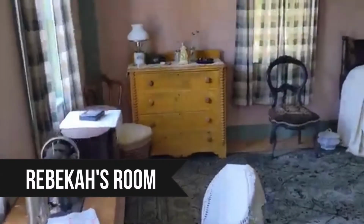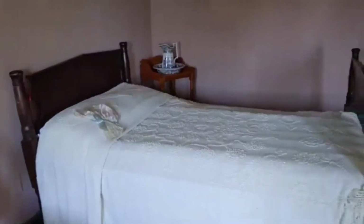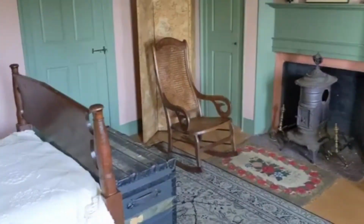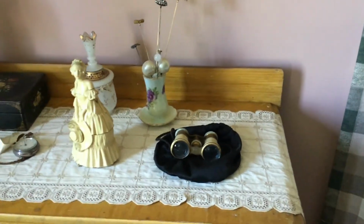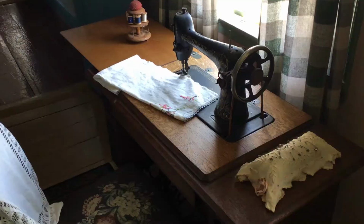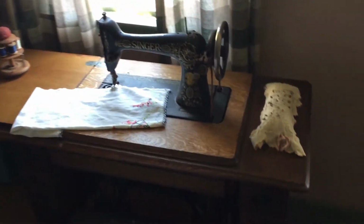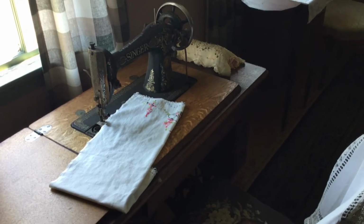This room is Rebecca's room. Remember, Rebecca was William's daughter, who tragically passed away at the age of 19. And we don't know for a fact that Rebecca stayed in this room, but we have decorated it in a way that would showcase how a young woman might decorate her room in the 1800s. You can see from the fancy hairpins, the jewelry boxes, the opera glasses, and the delicate statuettes, as well as the sewing machine. This sewing machine is operated by a pump, much like the pump organ downstairs, so it did require a little bit of work, but it was certainly much easier than sewing by hand. And remember, in the 1800s, families couldn't just pop by Target in order to buy new sheets or new clothes. They had to make everything by hand.